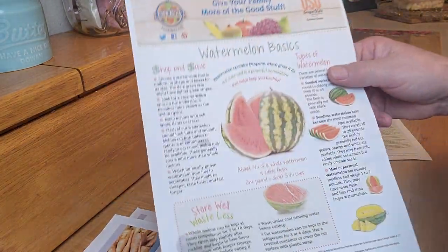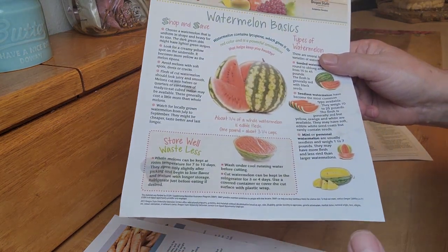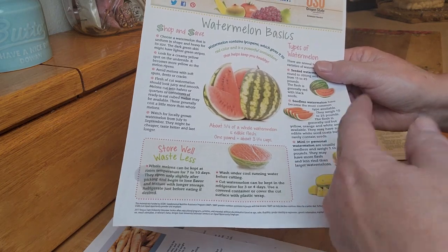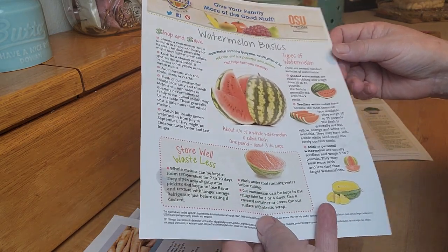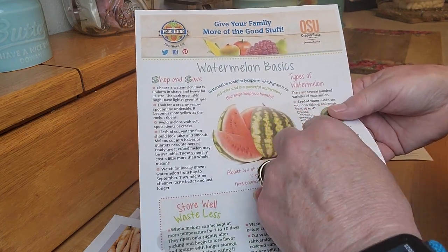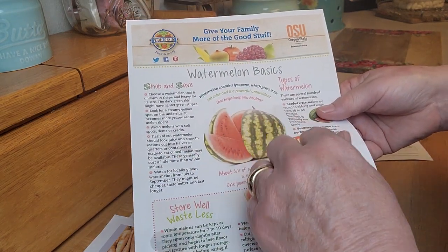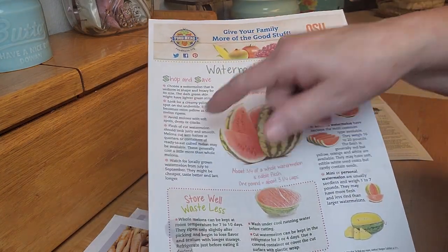This one is watermelon, and the reason I picked it up is because sometimes you can never really tell if a watermelon's really good at the store. And so I was talking to a friend of mine about that, and we thought, you know, we'll check this out. But watermelon contains lycopene, which gives it its red color, and is a powerful antioxidant that keeps you healthy. So that's kind of cool. Here's how to shop for them.